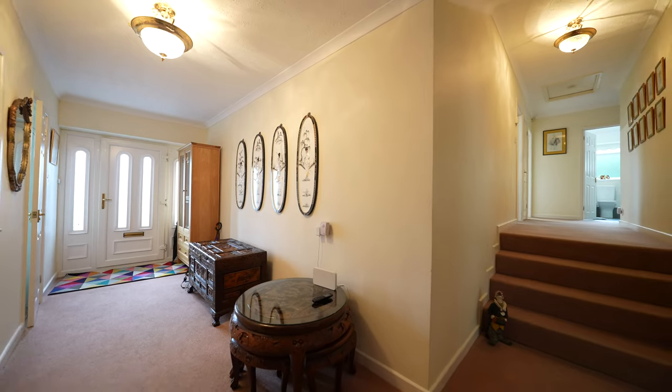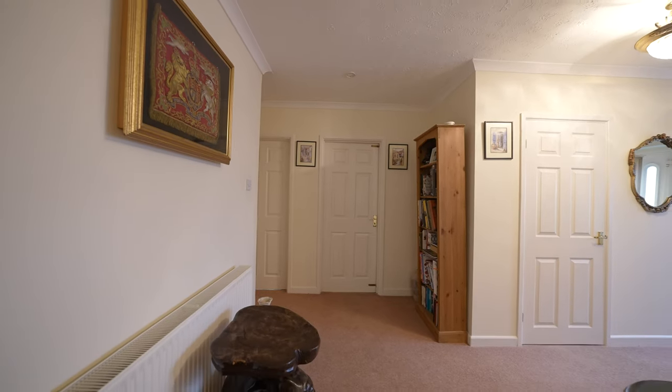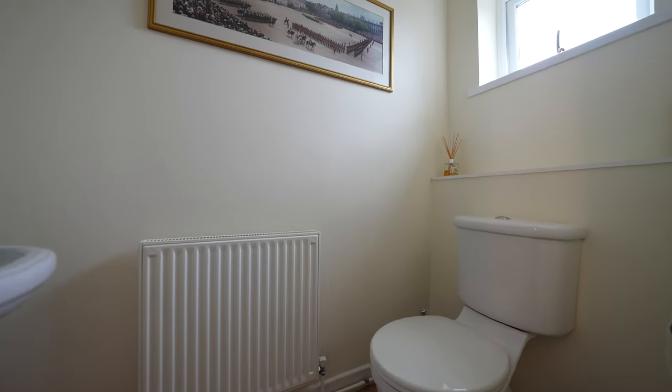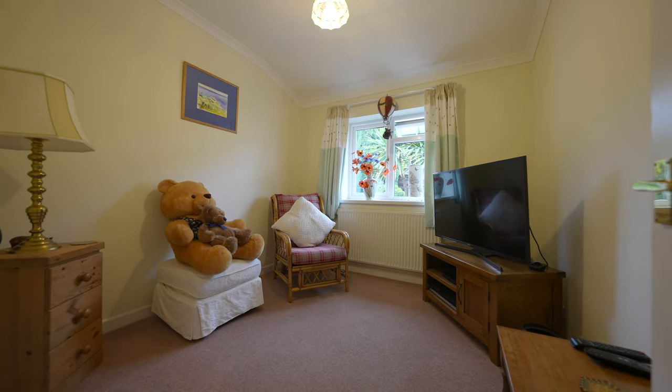Looking in more detail, there is a spacious reception hall. The lower tier provides access to the cloakroom fitted with a two-piece suite, and doors also provide access to a useful storage cupboard and the garage. Bedroom 4 is a single side facing room and would make an ideal study.